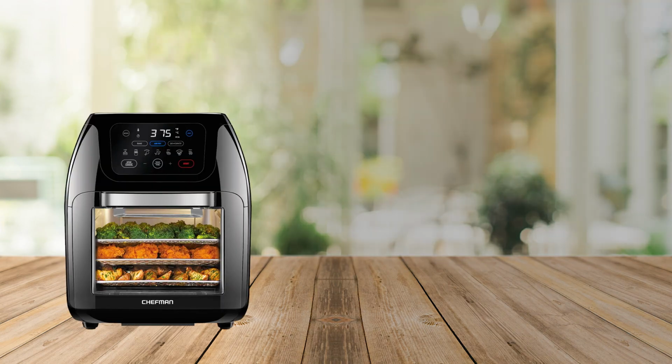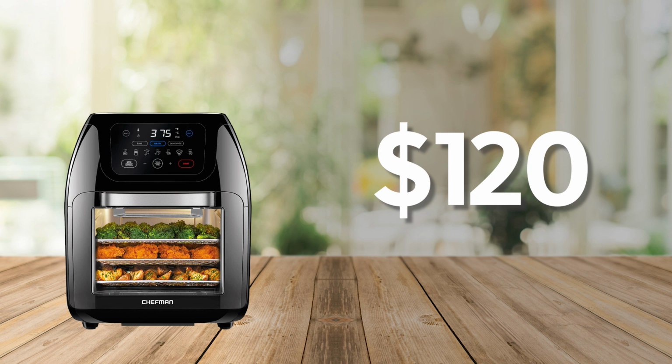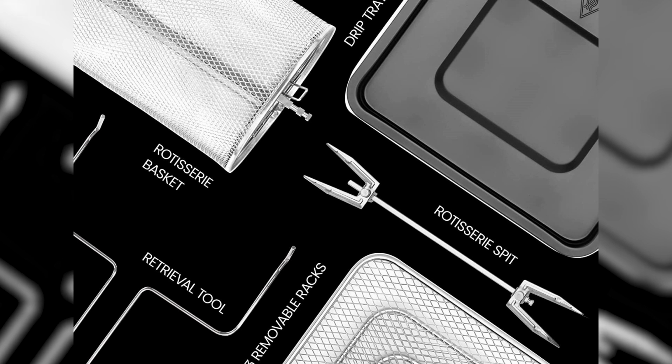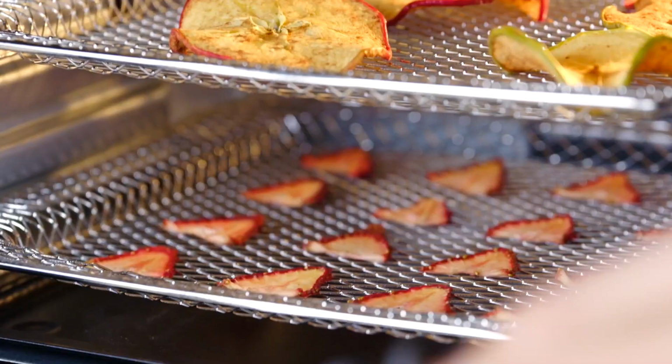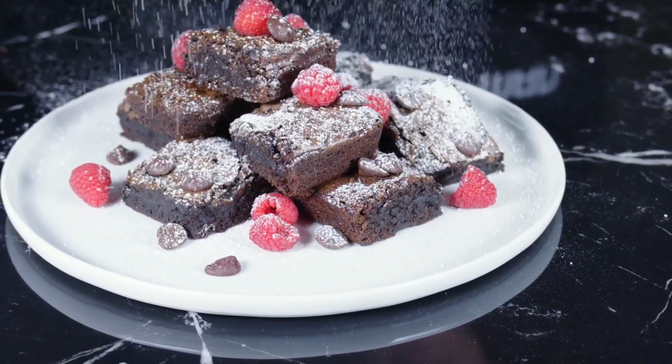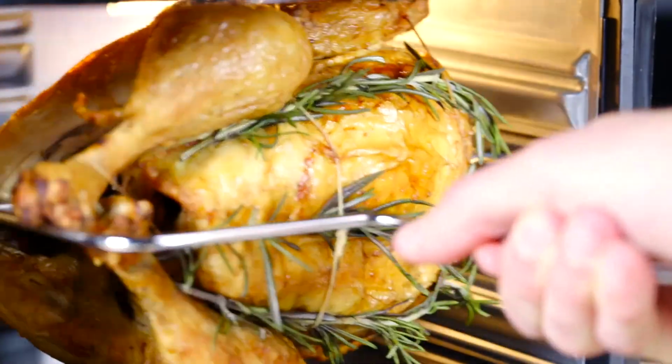The price is around $120, which may seem steep, but considering all the features and functions it offers, it's definitely worth the investment. So if you're in the market for a new air fryer or kitchen gadget, be sure to check out the CHEFMAN Multifunction Digital Air Fryer plus Rotisserie Dehydrator.